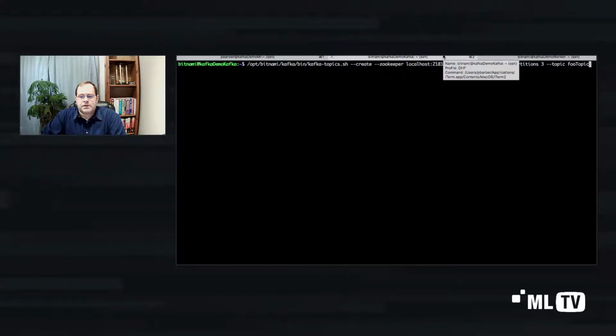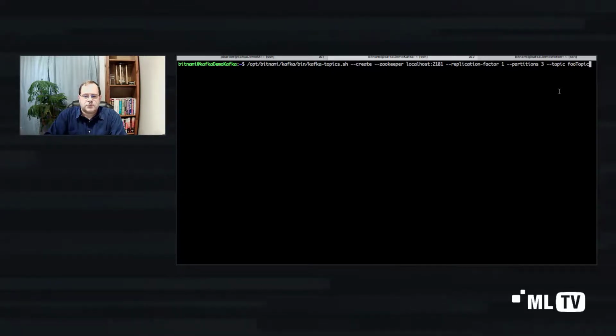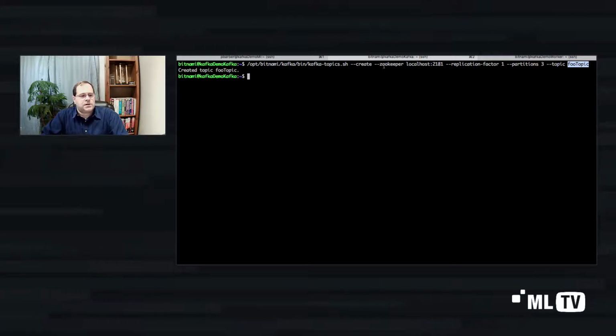Now that DHF is ready to process messages from Kafka, we need to set up a foo topic in Kafka to receive incoming messages and make them available to message consumers. We can do this with this command line tool included with Kafka, where we specify the name of the topic, and there, the topic is created and Kafka is ready to receive incoming messages.